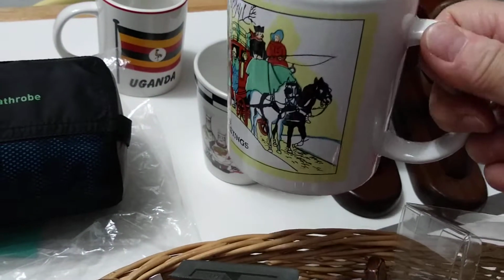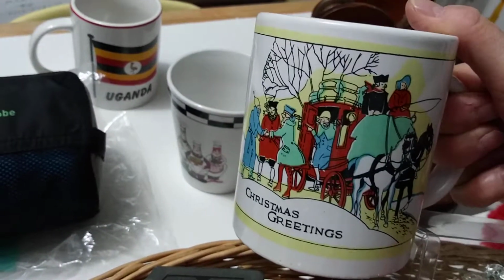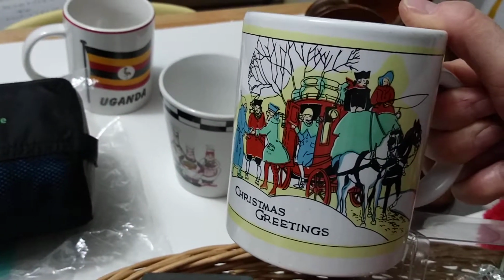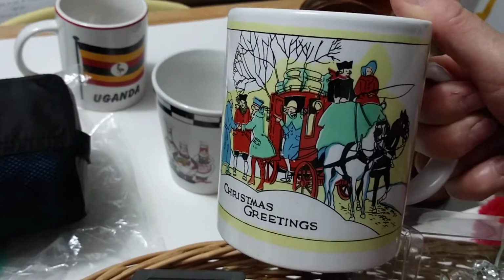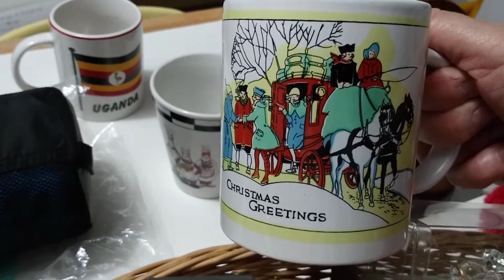I've looked this up. I haven't found anything. Maybe I'll look on WorthPoint and see whether I can find anything there. But I will try and sell this, and if I don't find anything, I'll probably put something like 10 or 11 dollars plus shipping on it.